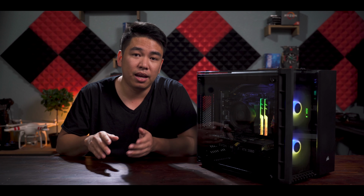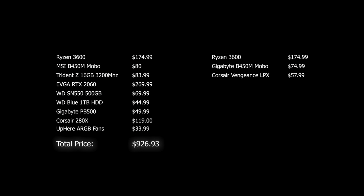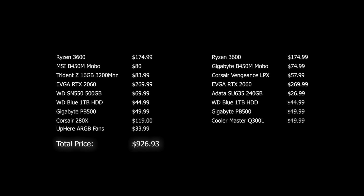Another thing that we can replace is our boot drive. Instead of an NVMe SSD, we can put in a SATA SSD. I recommend using at least 240 gigs, so a good alternative would be something like an ADATA SU635. And last, we can replace the case with something like a Cooler Master MasterBox Q300L. This will be a good alternative for a mini ITX case.